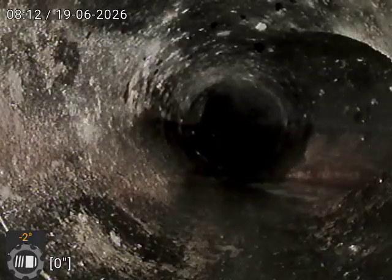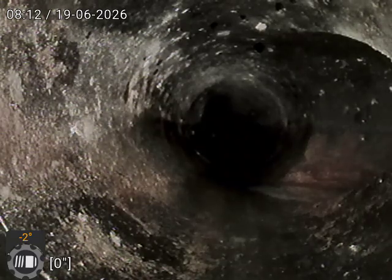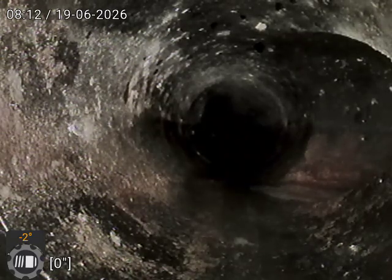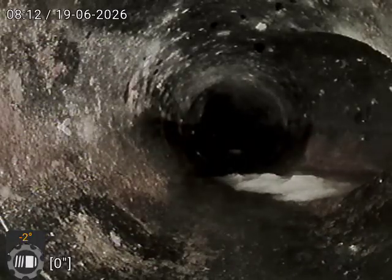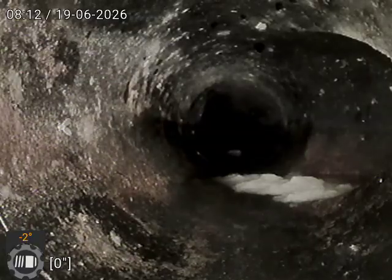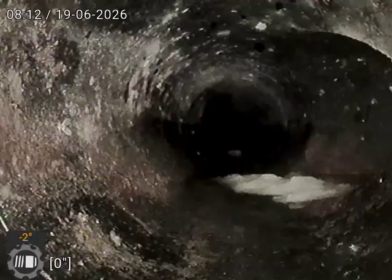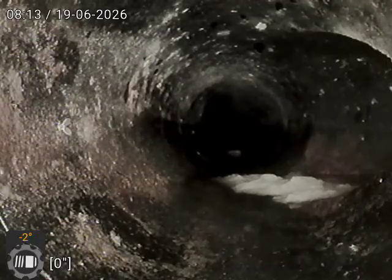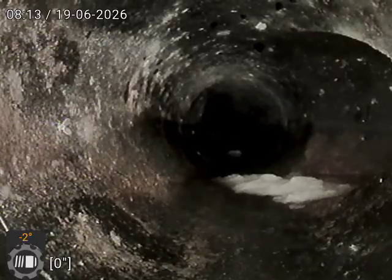Water is slowly coming to us. As you can see, the paper is staying, not moving. This could be problematic. This is the beginning of a blockage. We're going to flush again with no toilet paper, just water.